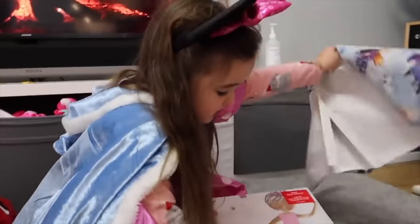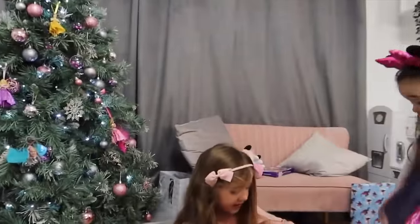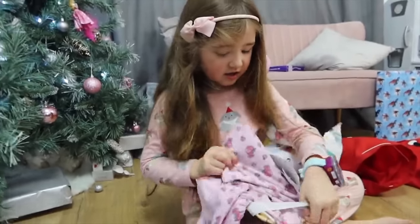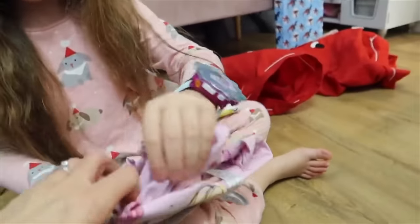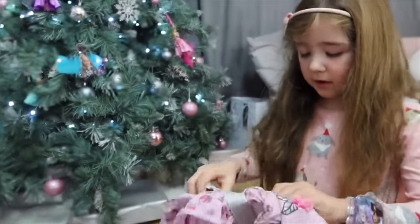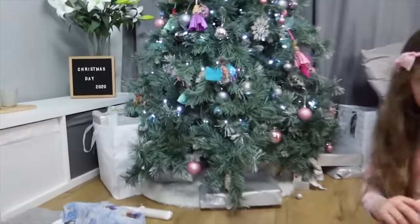Ballerina! Bedding. What you got, baby? Ballerina bedding. That's lovely. What's this now? Oh, these pajamas. I can't open it. I don't know, but they are beautiful. Oh, they're leggings. Can I wear these tonight, please? That's a t-shirt. Mum, can I please wear these tonight because I love them? If you want to, darling, they're yours. They're new.